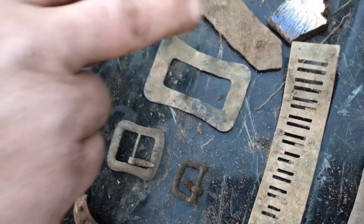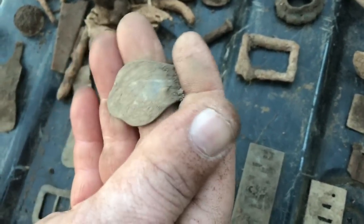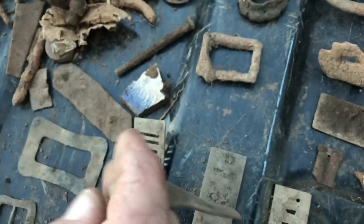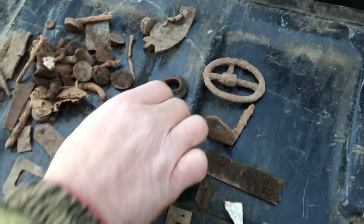And then of course little iron pieces. Nice little spoon here. That scared me when we first pulled it out. Oh yeah, I saw the roundness and I thought it was a coin. I did at first, too. And then it looked like solid silver. Got an umbrella slide, 2 iron buckles.